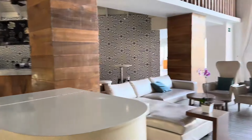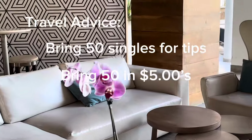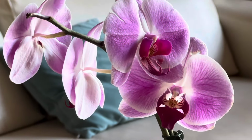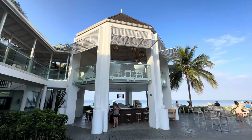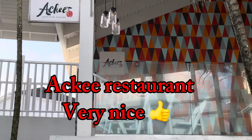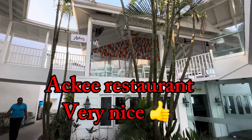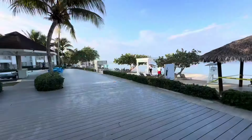This is an all-inclusive beach resort, but I do believe that tipping is always welcomed, and you should be prepared to have US dollar singles or fives on you. You don't have to change it into the Jamaican dollar. They do accept the US dollar as well, unless you're going to local stores. Smaller ones may not accept the credit cards.